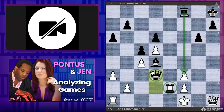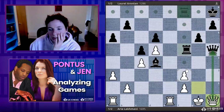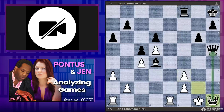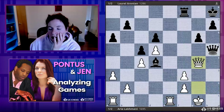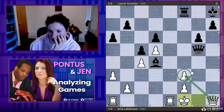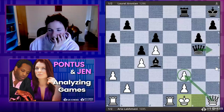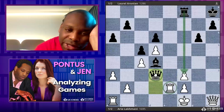Also, if they played king h1, then they can take the pawn with the rook. Oh, wait, what do you mean? After queen h1, you're saying taking this pawn with a rook? No, when they play king f1. I see what you're saying. After queen h1, queen g5, king f1, here I can't take it because my queen's not on h5 anymore. It doesn't work. But after queen d2, queen d3, then it does work.